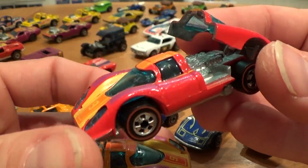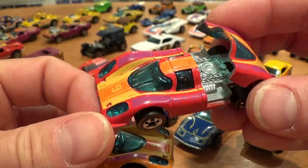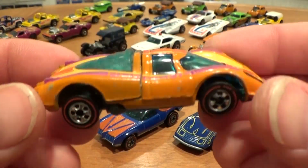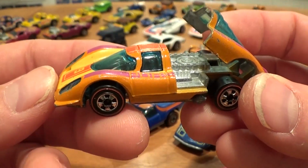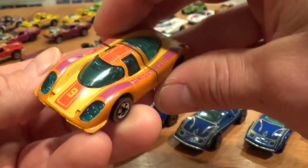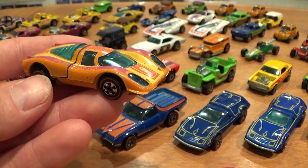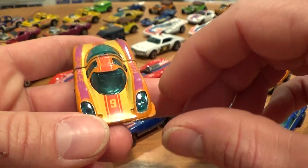It has the opening engine canopy with that cool transparent window, which often falls out in the played with versions you'll find. Actually, the really played with versions are missing the whole canopy. Let's just put that one down for a second and look at the more common one. This one was released up until 1979. First seen though in 1970 in the Grand Prix series, featuring a ton of different Spectraflame paint jobs. A popular casting and considered one of Porsche's greatest cars even to this day. It was recast in 2011, and as well in 2012.